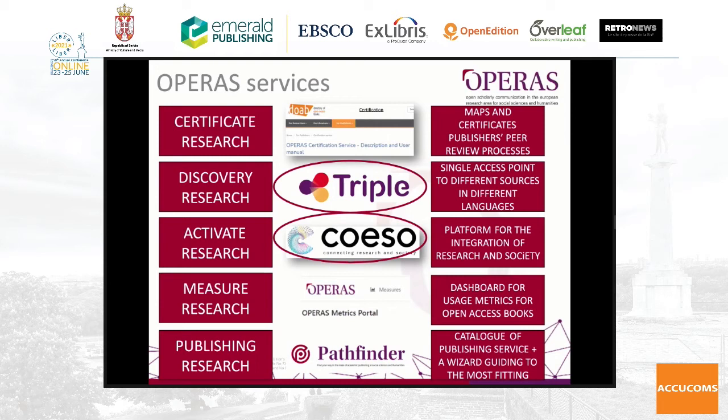Here are the main services provided by OPERAS via publishers, developed by OPERAS and its members to help researchers and publishers. The objectives are to federate, aggregate, scale, share, open access to all, and help the services to integrate the EOSC. First, we provide a certification service via publishers' peer review processes.